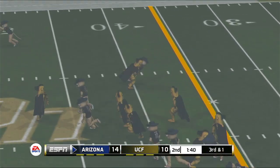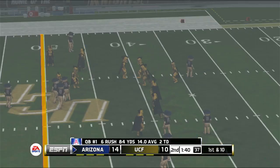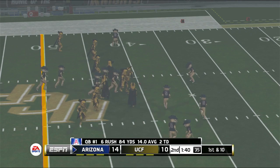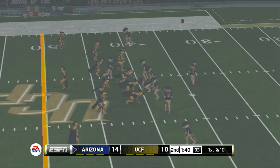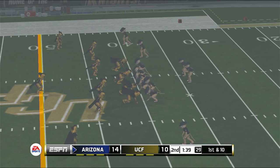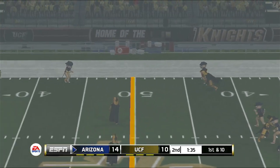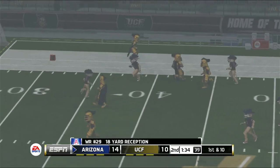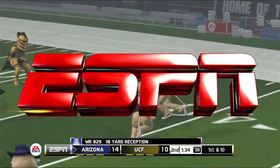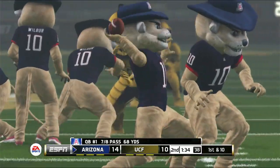Big opening. Decent run here, right side. First down. Nice catch there before he stepped out of bounds. Gain of 18 yards. That makes it first and 10.